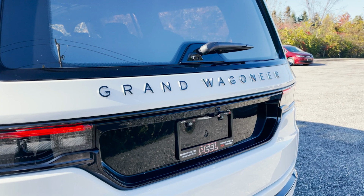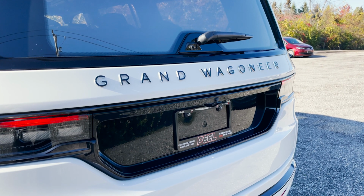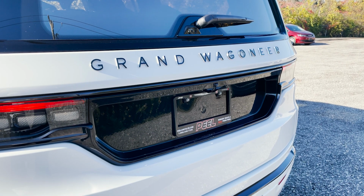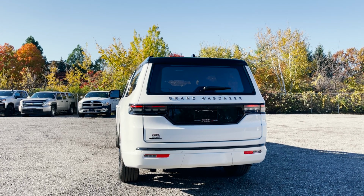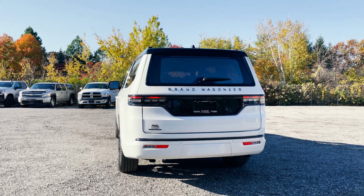Now, if you take a look in between the lights, not only do you have tons of gloss black, but if you take a look really closely, you have this kind of nice pattern texture going on, which just makes it look even better. The whole vehicle has these nice little aesthetic touches to it, which from far away you really can't tell, but once you get up close and personal with this, you can really start to notice the differences.